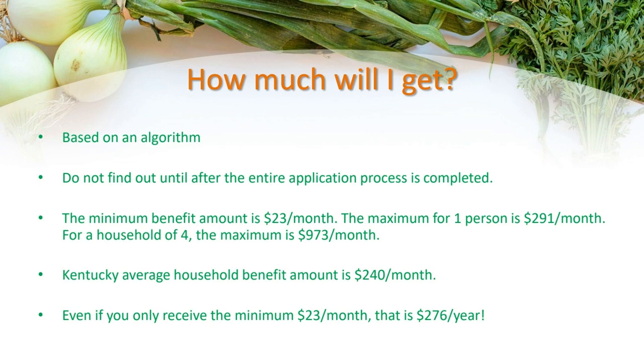The minimum benefit amount is $23 a month. The maximum amount is $291 a month. And for a household of 4, the maximum amount is $973 a month, which is quite a bit. That is an awesome amount of money to get for food. The average household gets around $240 a month. So even if you only receive $23 a month, that is $276 a year.